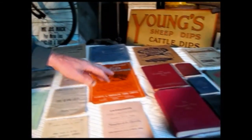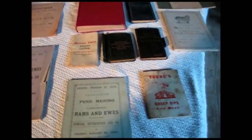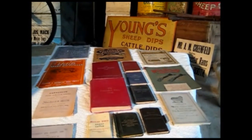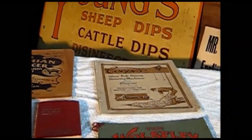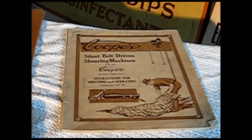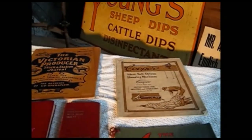Coopers played a major role in Australia. They supplied the Coopers' diaries and the Coopers' sheepmen's notebooks. They also made a Coopers' notebook for shearers as well. The Cooper Company were primarily involved in sheep dip and animal health products, and that company is also still going today.